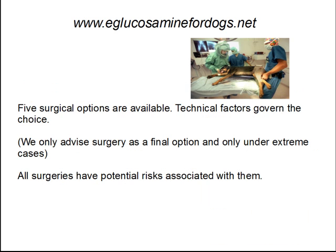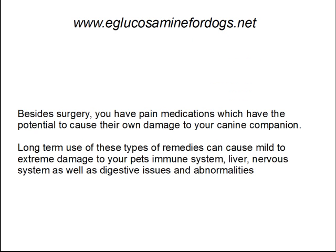There are 5 surgical options available. The technical factors govern the choice. I have to be upfront. We only advise surgery as a final option and under extreme cases only. All surgeries have potential risks associated with them. And besides surgery, you have pain medications, which can have the potential to cause their own damage to your canine companion. Long-term use of these remedies can cause mild to extreme damage to your pet's immune system, liver, nervous system, as well as digestive tissues and other abnormalities.